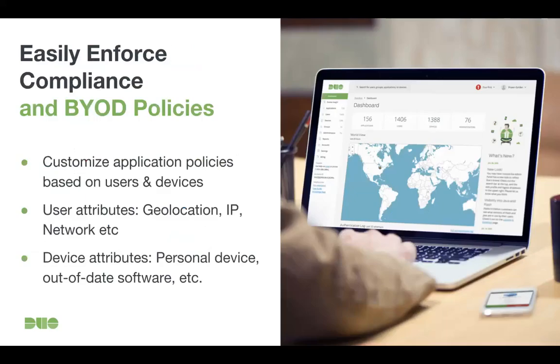And where this becomes really effective is where you have a BYOD policy, so you're enabling users to use their own personal devices, but perhaps you've sacrificed some of that visibility and control that you had previously before you enabled BYOD, when all your employees were using your managed or corporate endpoints.